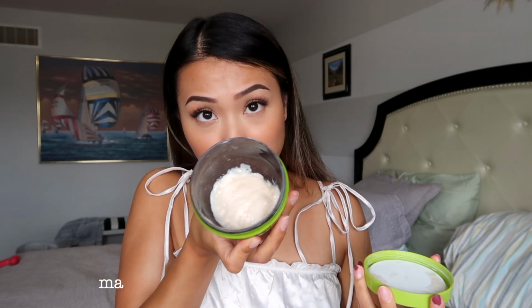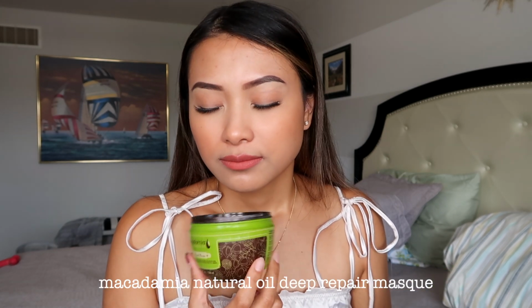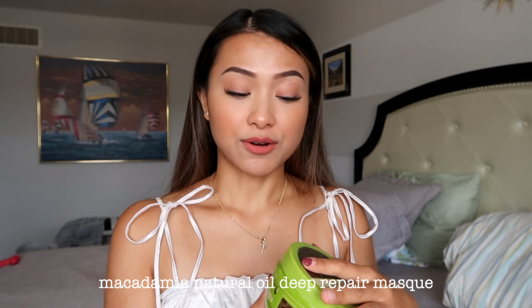This next one is a hair secret. I have basically used up all of this. I'm almost done. It smells so good. It's like crack. Okay, so I bought this from Sally's Beauty Supply way back when I got my hair balayaged for the first time. So in February, it is now July. Oh my god, it's almost August.